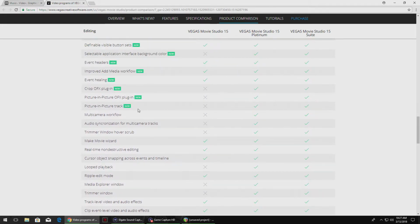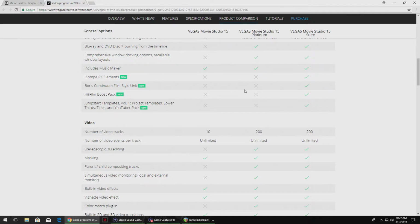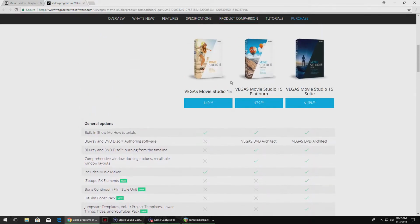But then there's plugins and stuff. These are extra stuff that you can add for effects. You can't do that with the cheaper one. But again, just for basic video editing, you'd be fine with this one or any other software you choose.